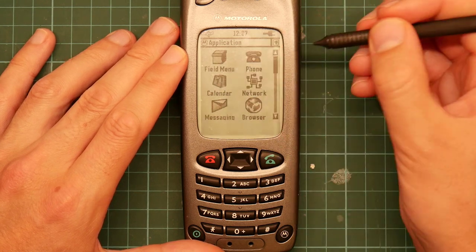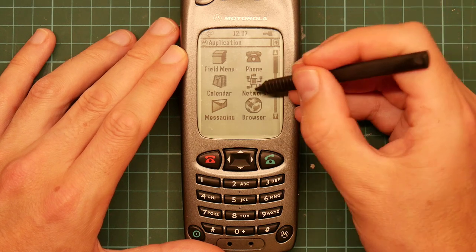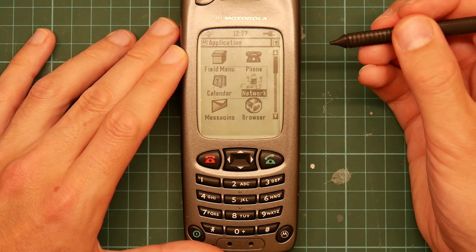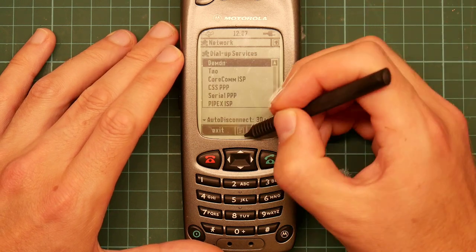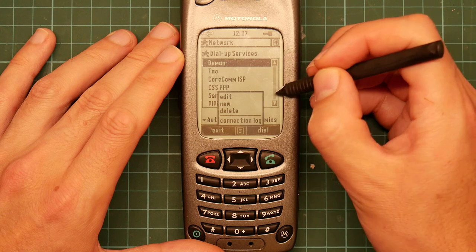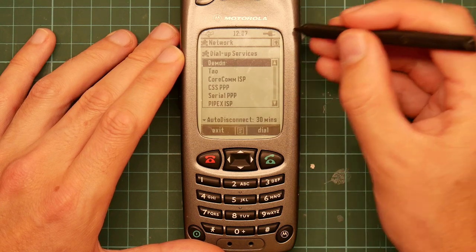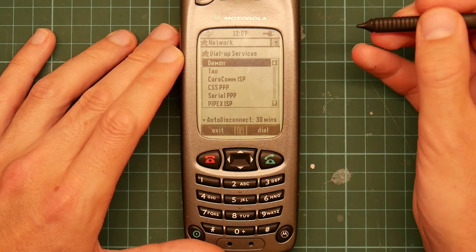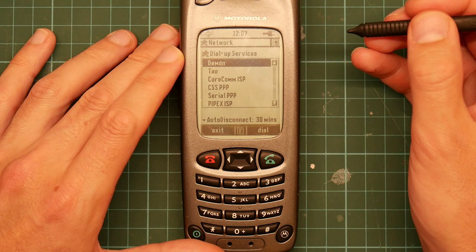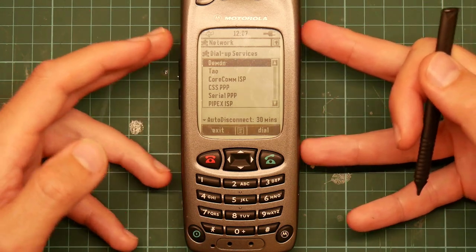We've seen the calendar. Network is for phone networks. I have put a SIM in it because it won't work without one. Why is this showing? Okay, I tell a lie. It is not phone networks. It is internet access, because this predates mobile phone data.